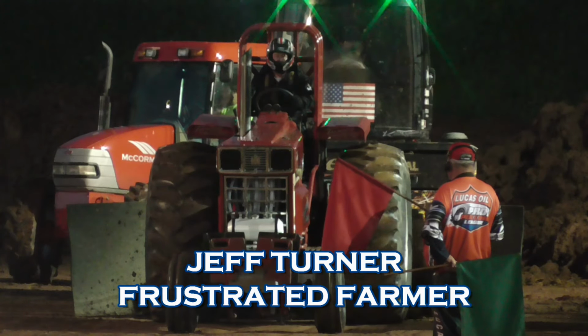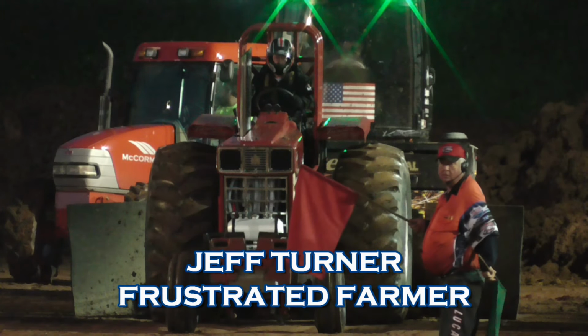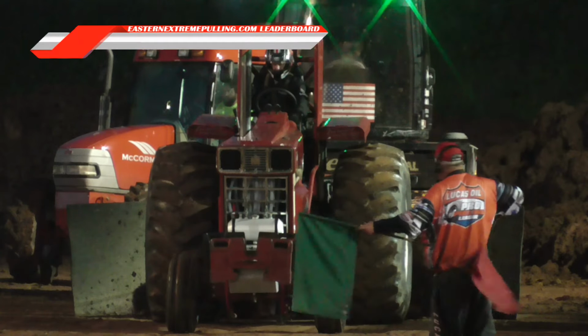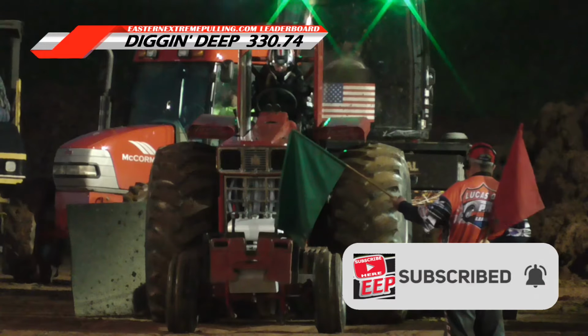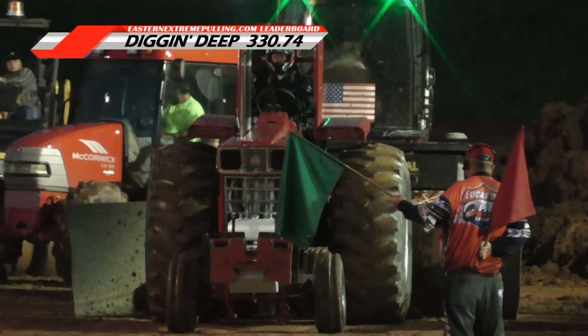Bigger running a DT truck motor, and I'm guessing this class is making 800 or 900 horsepower. Putting on a nice show for us. Here comes the final one. Jeff Turner of Massey, Maryland with the Frustrated Farmer.